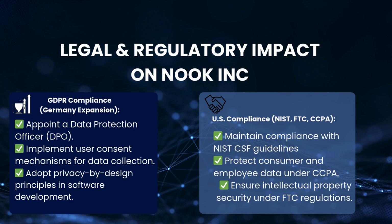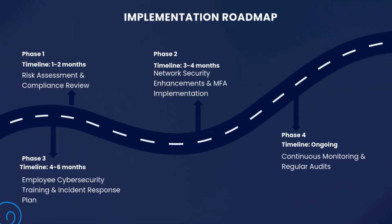Nook Inc. must comply with multiple regulations to ensure data security. In the European market, GDPR mandates strict privacy controls and transparency in data collection. In the U.S., NIST compliance ensures a secure infrastructure, while the FTC Act mandates consumer data protection. The California Consumer Privacy Act enforces transparency in data handling. Failure to comply with these laws could lead to legal penalties and reputational damage.